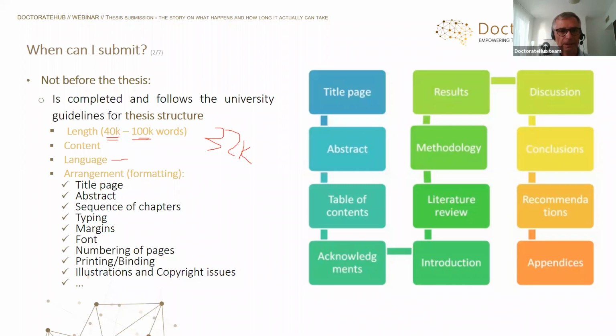And then the arrangement regarding formatting. The title page has to follow clear guidelines. Then the abstract, how it is written. Is it structured? Is it one page? Is it two pages? Usually we have a limit here as well. Then the sequence of chapters. Some universities even request that you have just, let's say, 5 or 6 chapters. Even that can be given.